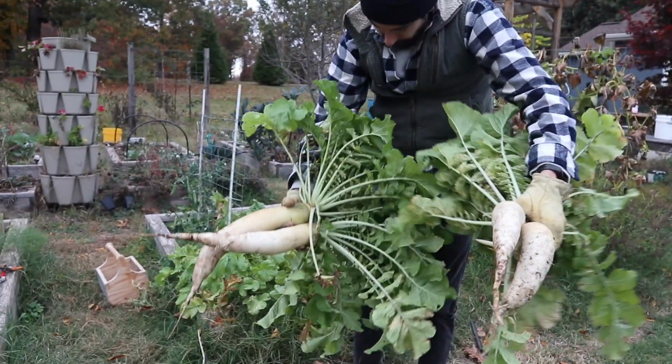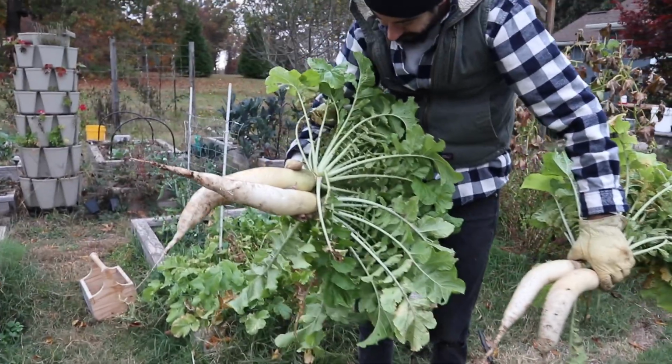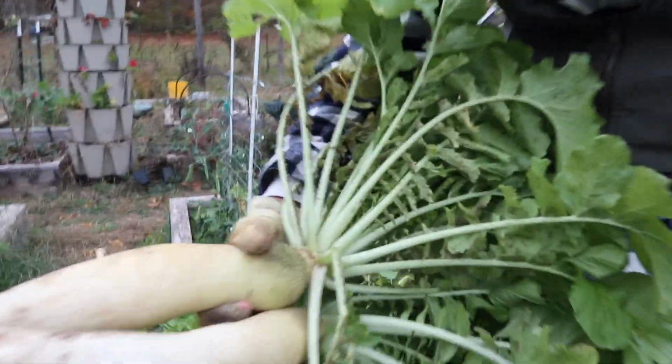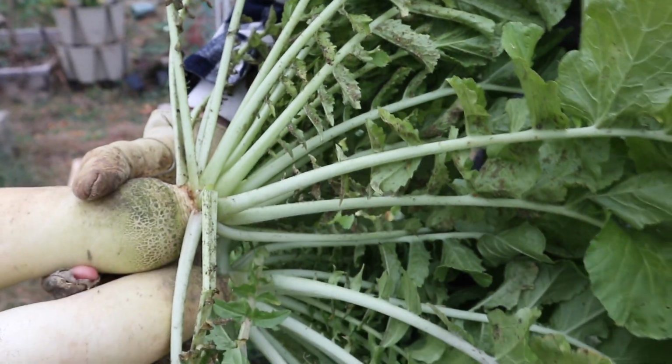Oh my gosh, there's aphids all over them. Oh, you didn't know that? No. Yeah, they're really all infested all over. I know. That's why the greens look so bad. I just had them up against my body, no big deal. Yeah, really gross. We're gonna take the greens off.